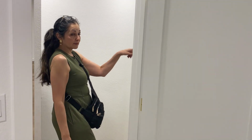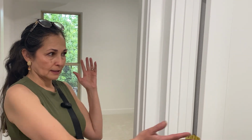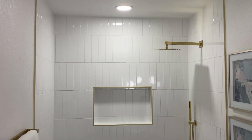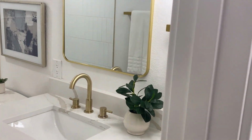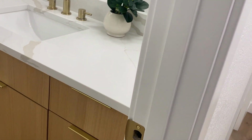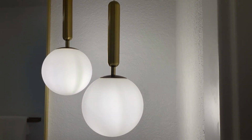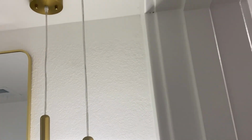And then we do have an additional bathroom over here. Again, full bathroom. Love all the gold trimming. Go ahead and take a look. And I love this light fixture right next to the mirror. Do you guys like that sort of thing? I love light fixtures.